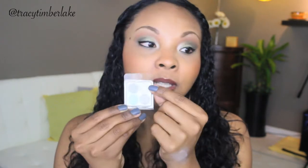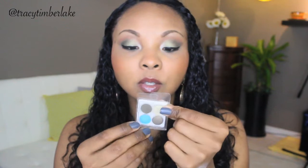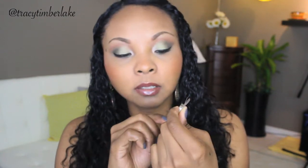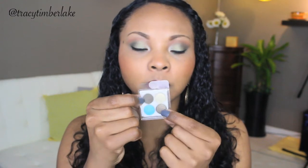This was the second one they sent me, but this is the one that I've probably been using the most because it has more neutral shades, and it tells you the names of the shades on the back, but I have no idea which ones they are. There's Olive Wood, Elven Gold. I'm going to assume that that one's Elven Gold and that one is Empress Teal. So I guess this one would be Olive Wood and this one would be Kodiak.